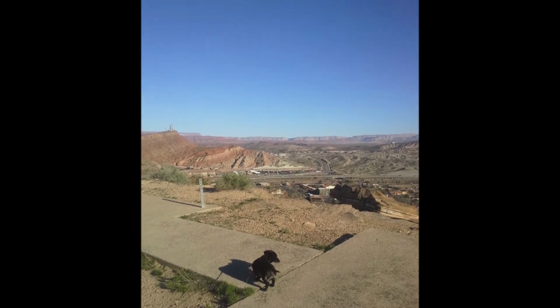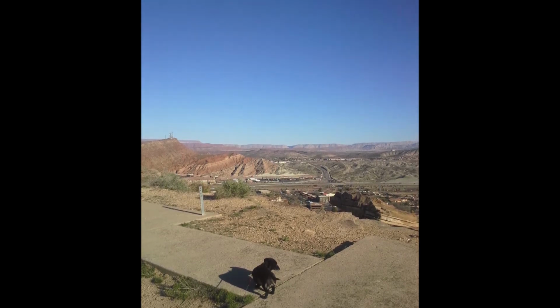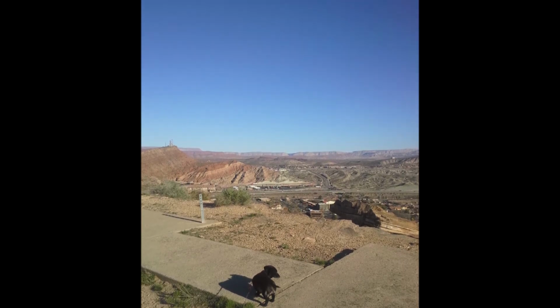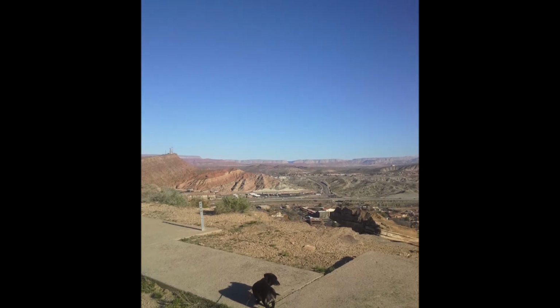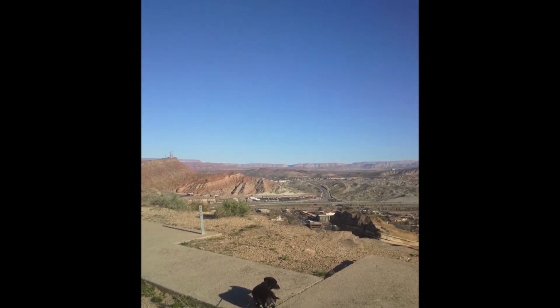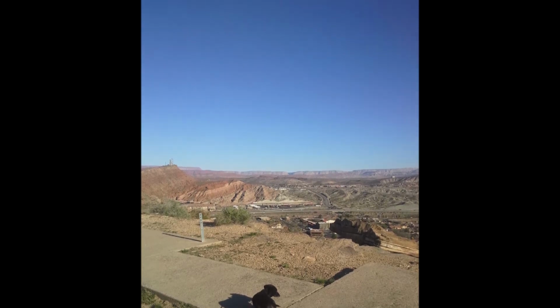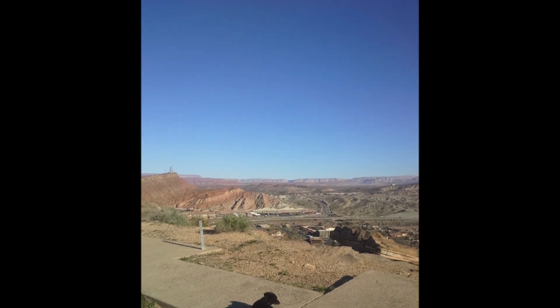Here's my little sidekick, Harold. He made the trek with me up the hill, up the rocks, which with those short little legs, it was kind of interesting to watch him climb over some of those rocks to get up there. But anyway, it was good exercise for him. And he's my little buddy, and we go all sorts of places together. But here we are overlooking the Bloomington and the Bloomington Hills area of St. George.